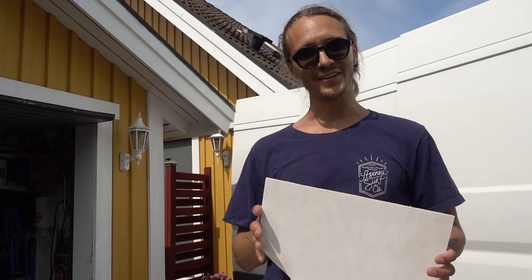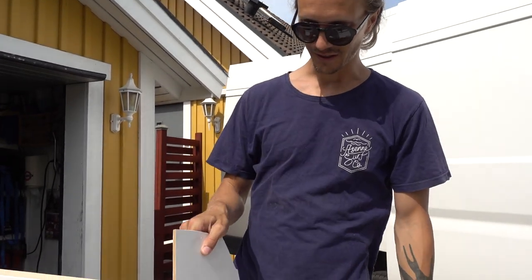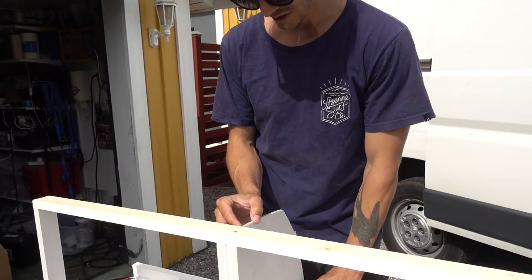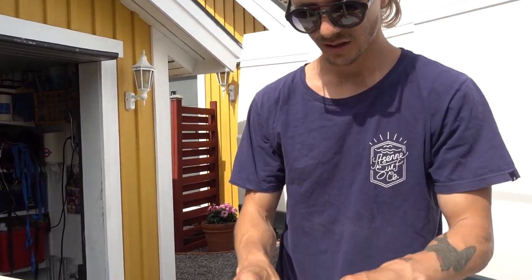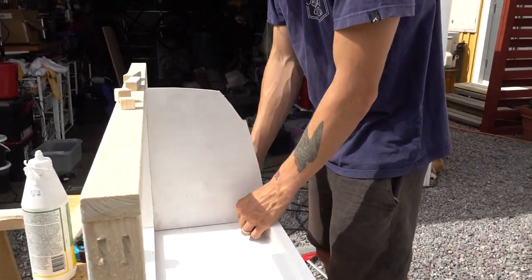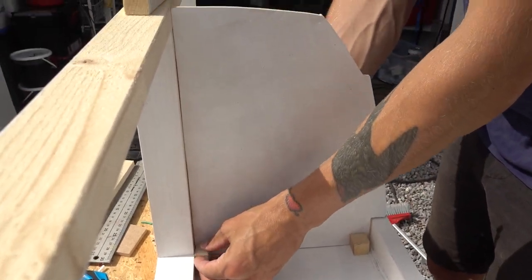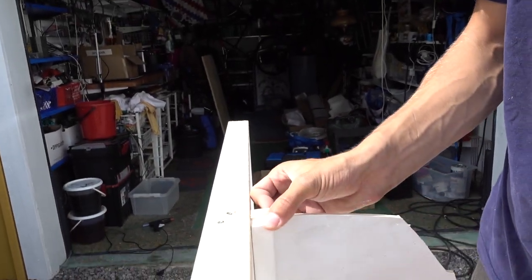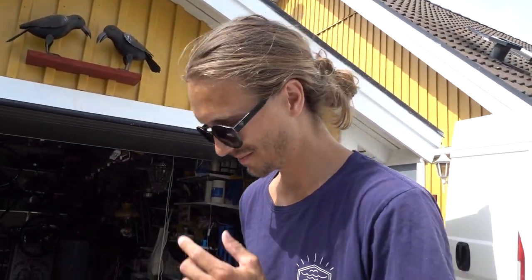Now we're gonna put in the divider. So I drew this out for following the profile of the wall, and we're just gonna put that in the middle here. To avoid putting in too many screws, I think we're just gonna glue it in place using these little wooden cubes, and those are just gonna be glued here and here, and these are gonna be drilled up here just so things don't move around too much and accidentally knock this out. Be right back.